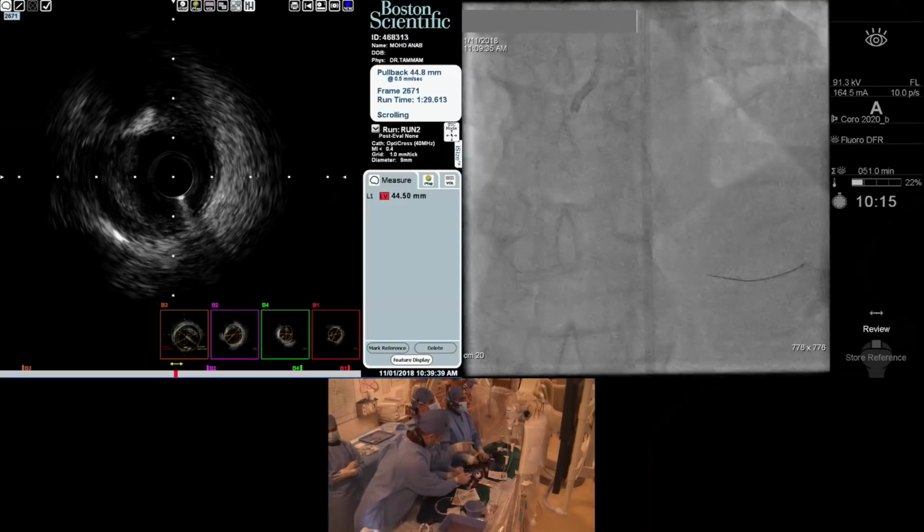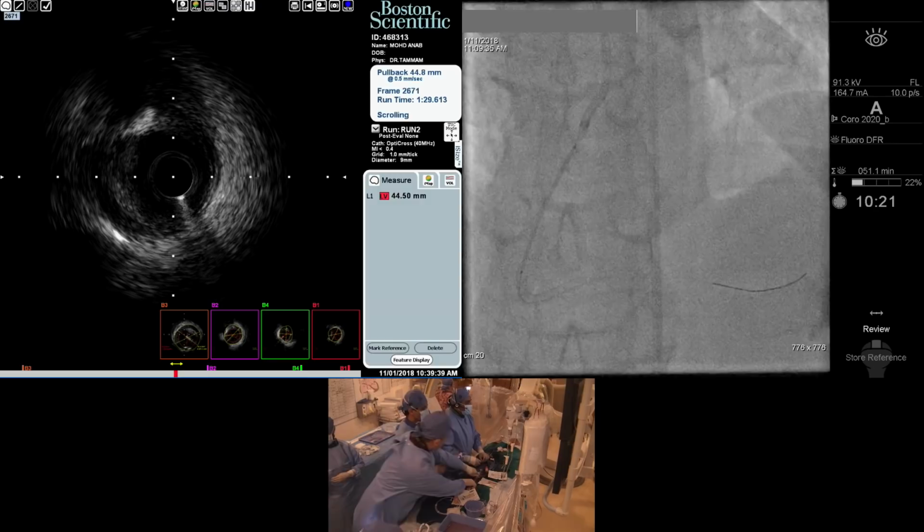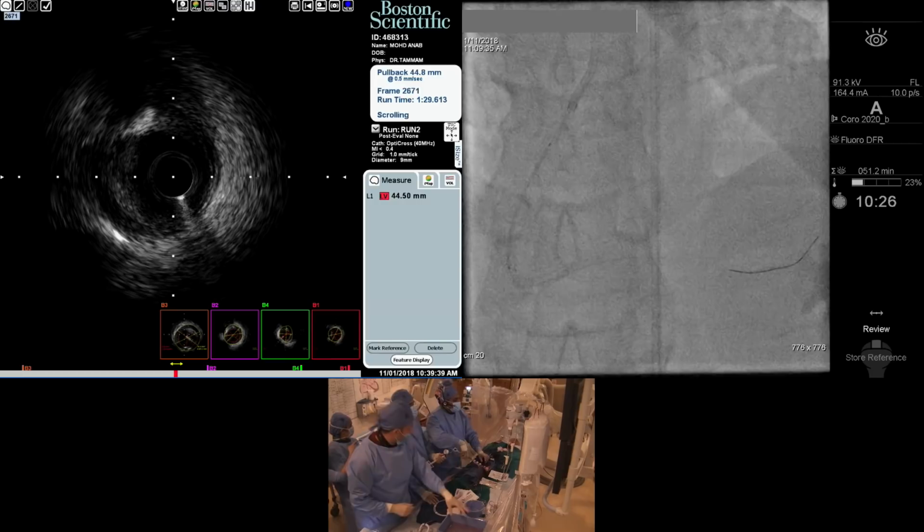We need pressure. So I will let Dr. Owayed just summarize what we did. So after crossing, we left you with a crossing of the lesion using the Conquest Pro.